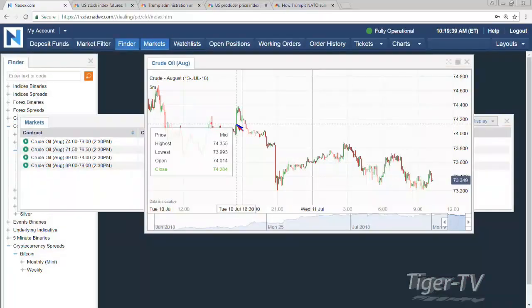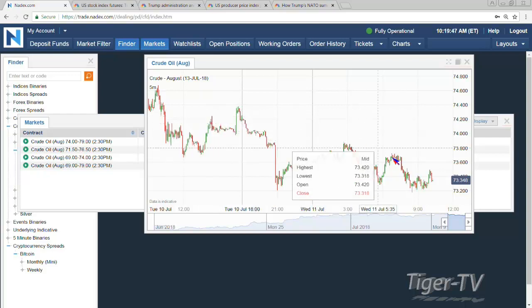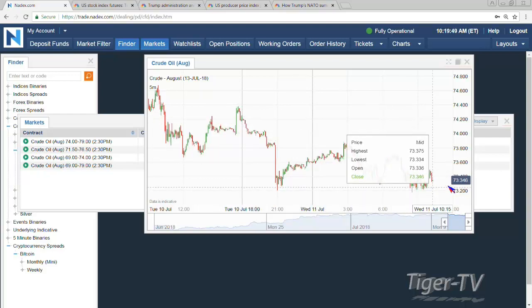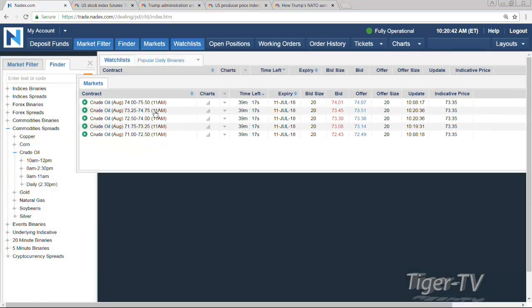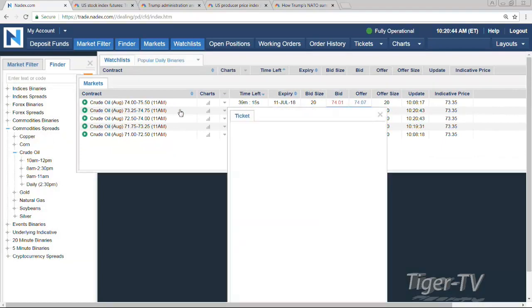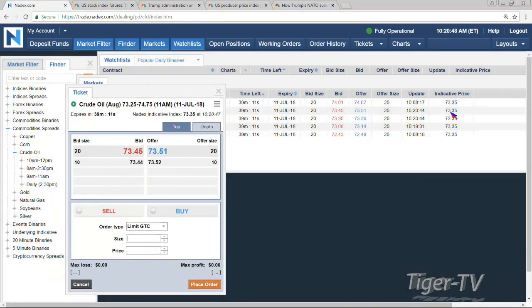Okay. So we get the EIA numbers. I'm just pulling back. So you got a little bit of a spike there on that API number, going from about 73.99 up to 74.40, and from there we've pulled back about a full dollar. We're trading 73.34, and so jumping into the 11s, we'll start off to compare things. 11 a.m. 73.25 is a point that we can use for our bullish and bearish spread, which is nice. We're only 10 pennies away from where we're trading right now.